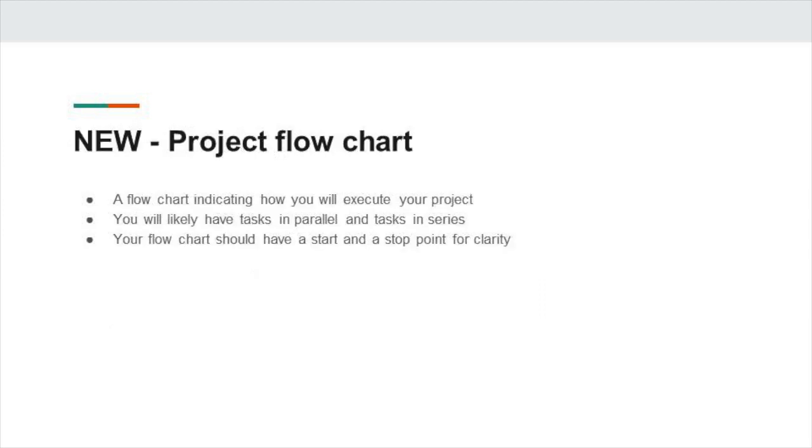Okay, and a new thing here is a project flow chart. So what we found with all the projects is that Gantt charts are good at capturing how things are going to flow in time, but they're not actually good at showing what happens if you run into trouble or what all the stages are of your project. So what we'd like you guys to do is make a flow chart for your project. And this will really indicate how you execute your project, tasks that are done in parallel versus tasks that are done in series.